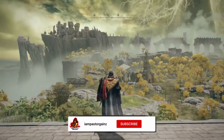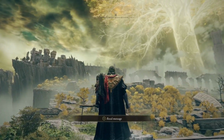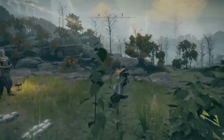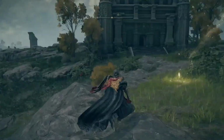You're starting a new playthrough, or this is your first time playing, and you need some items. I'm going to show you the 5 most essential items that I think you need for your progression in Elden Ring. These items are going to be, I feel, the most essential, and they're going to make your overall Elden Ring experience a ton easier for you as you progress through this game.